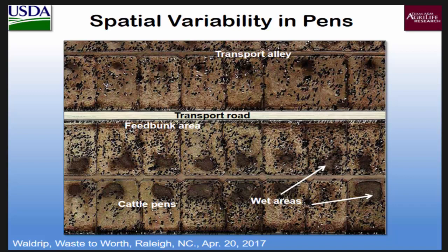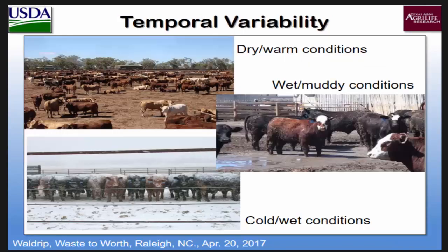But so emissions, say, from this dry spot are going to be a lot different than emissions from this supposedly wet spot. In addition to the spatial variability in a pen or in a feed yard, we have temporal variability. There may be times when it's dry and warm. There may be times when it's really, really muddy and gross, and it may be cold and wet, and that's also going to affect what sort of reactions we have going on.